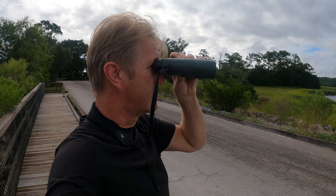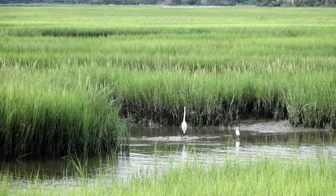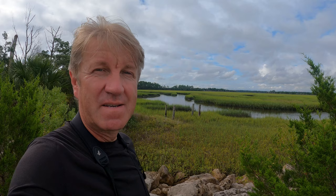Not much going on here. Great egret and snowy egret. Alright, I'm gonna head back home now. It was a good morning. And it's always good to come here and see the birds.